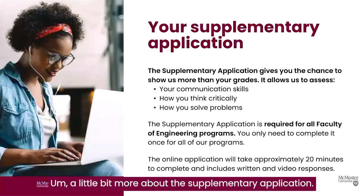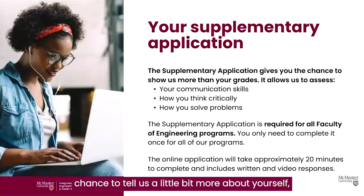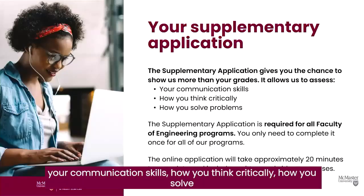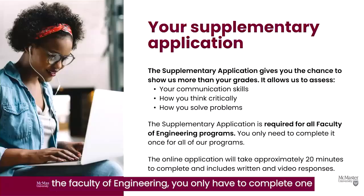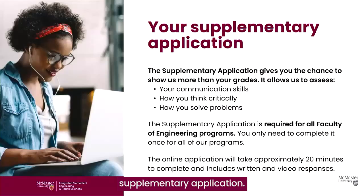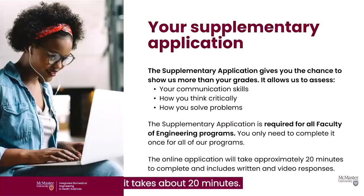A little bit more about the supplementary application. The supplementary application simply gives you a chance to tell us a little bit more about yourself, your communication skills, how you think critically, how you solve problems. This is a requirement in the admissions process. If you apply to multiple programs at McMaster in the Faculty of Engineering, you only have to complete one supplementary application. It is done online. It is a couple of video and written responses, and it takes about 20 minutes.